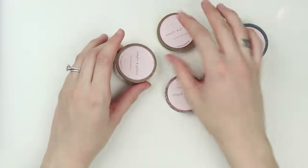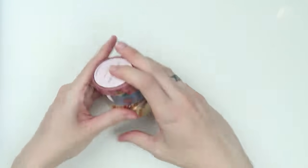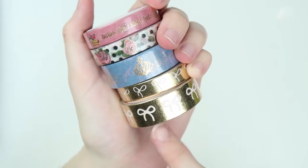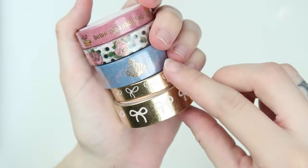Anyway, okay. So 1, 2, 3, 4, 5 washi tapes. Oh, geez, hello. I forgot what was in these. So here are the washi tapes. The bow washi is a hot gold or champagne gold foil with a white bow, which I think is kind of cool.